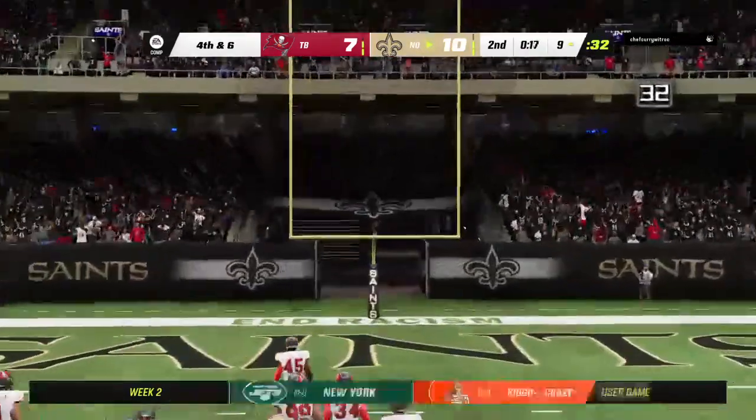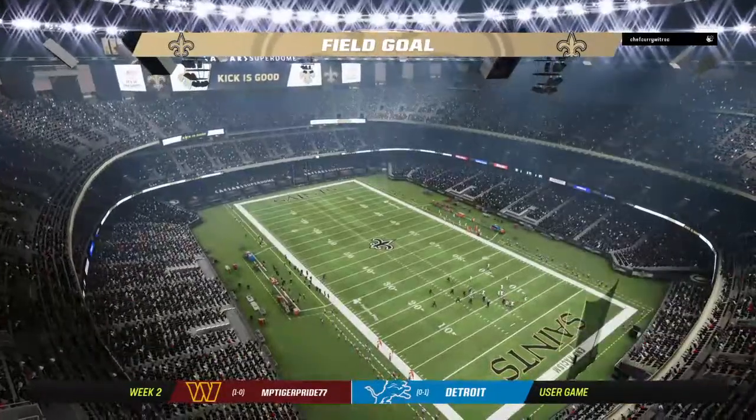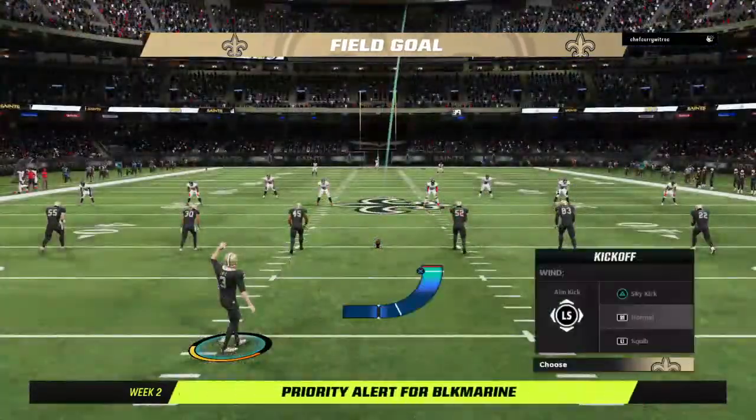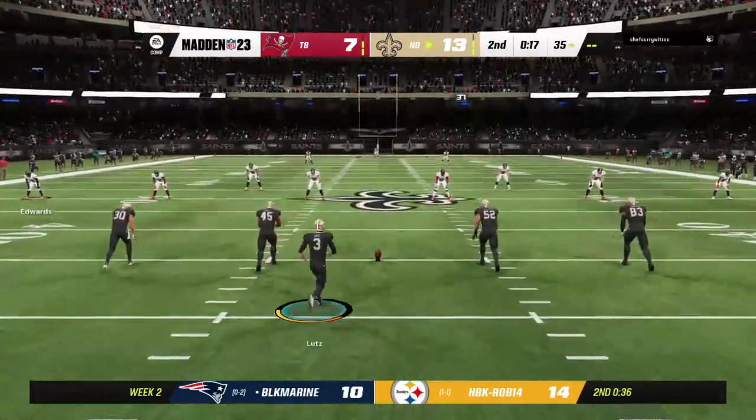The kick by Lutz is good. And the lead stretches to 6 here. It's 13-7. So, Charles, they get to them with their first turnover of the game and then make it hurt a little bit extra with a field goal.